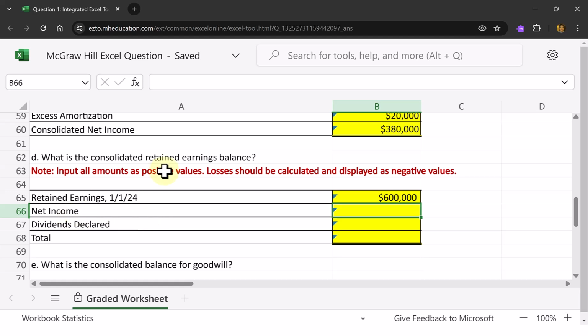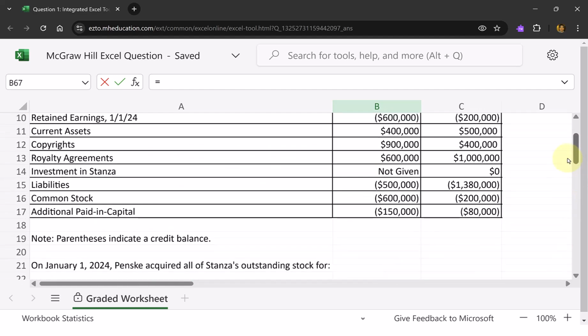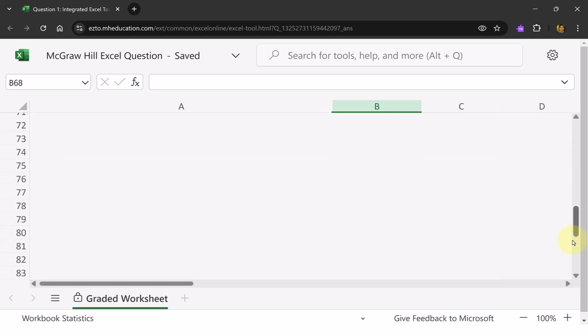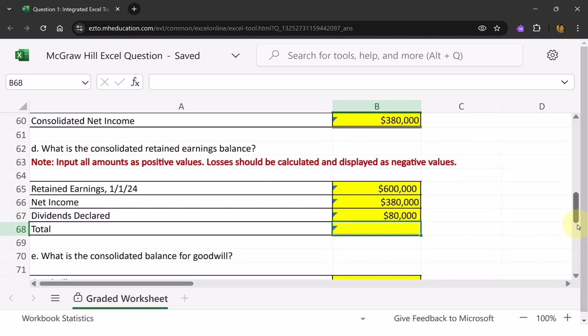Then net income, we just figured that out. This number right here, equal net income. And then dividends. Again, just only the parent's, yeah? Dividends. So positive number, just the parent's dividends right here. Not this one. And enter. Okay, so to get the ending retained earnings, beginning plus net income minus dividend.